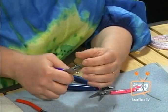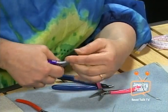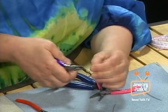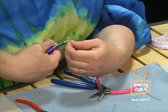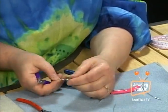And I'm not worrying too much about how perfect it is. I just want it to be squiggly. And as I get to the end, if I run out of wire, I just make it a smaller squiggle. Very nice.